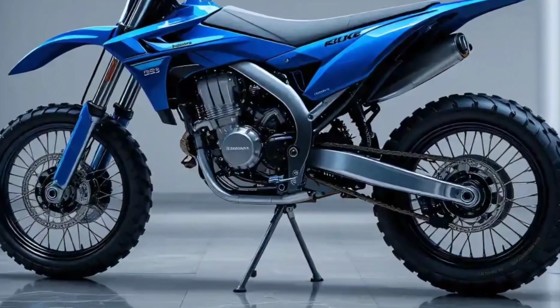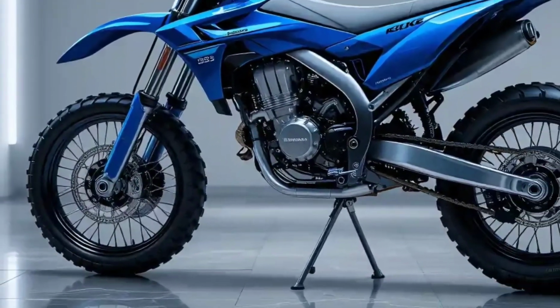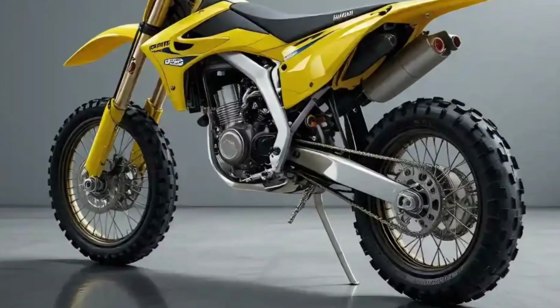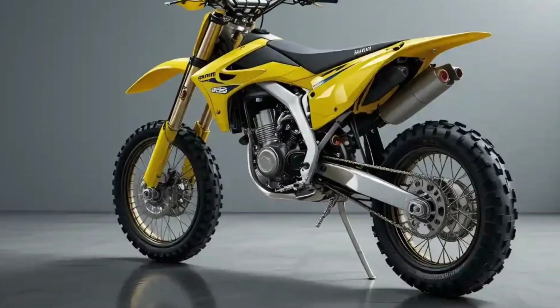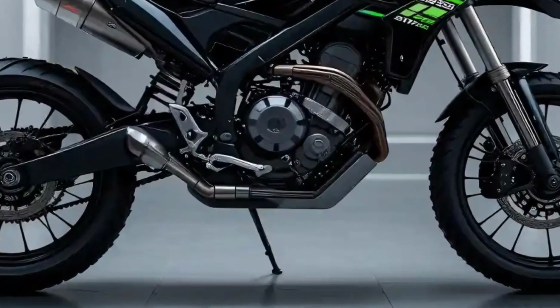The classic Kawasaki lime green is back, of course, but now with subtle black accents and throwback graphics that reference the glory days of the 90s. There's even a limited edition livery that mimics the iconic 1993 KX500, perfect for collectors or anyone who wants to relive the golden age of two-stroke racing.